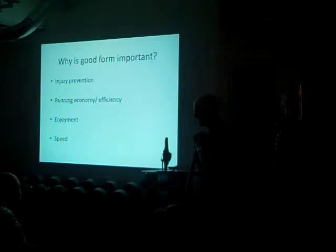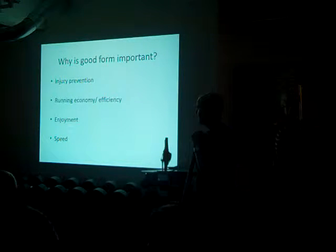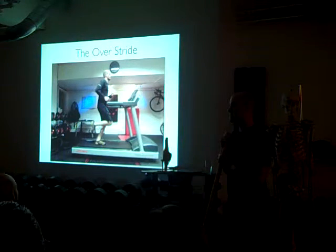So why is running technique so important to us runners? Injury prevention, to start off with. Alice is going to talk much more about that. Then we've got running economy, efficiency. Alice is going to help out there by talking loads about that. Enjoyment, and then speed, which is what I'm going to touch on a lot this evening. So, we're going to start off with some common flaws that I see.